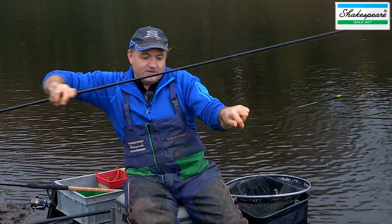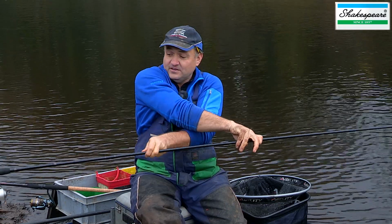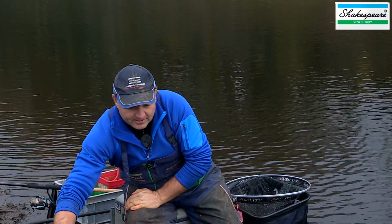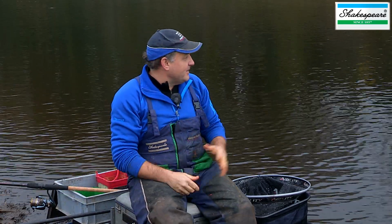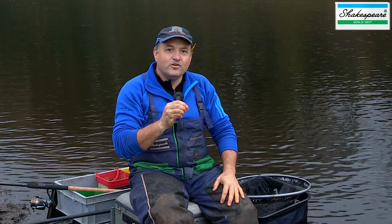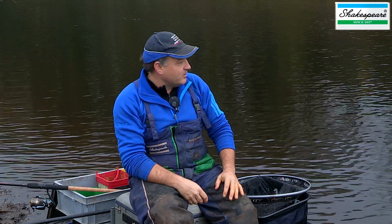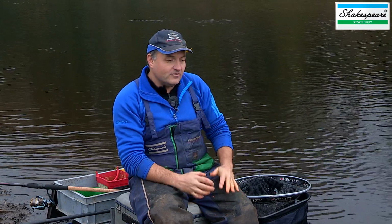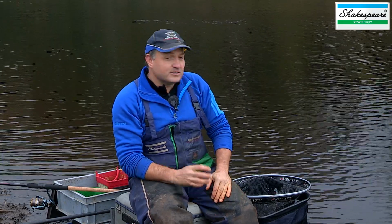One final thing to think about when you're stick float fishing, which is a bit difficult, is what size of float to use on the day. The first thing to think about is the depth, and a good guide is 1 number 4 for every foot of depth. So if it's 4 foot deep, 4 number 4, 10 foot deep, 10 number 4. Obviously that's a rough guide, but it's a good one.